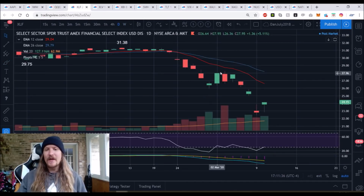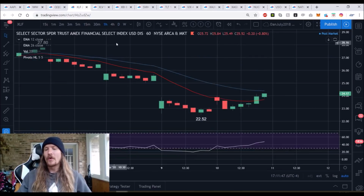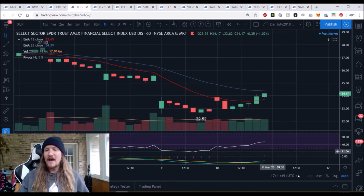XLF has been much weaker. The bounce to get back to 28.25 is a much higher, steeper hill to climb. Could this be a daily bear flag? Yes. If we do not see much follow through tomorrow or Thursday, yes, we have an hourly trend change.